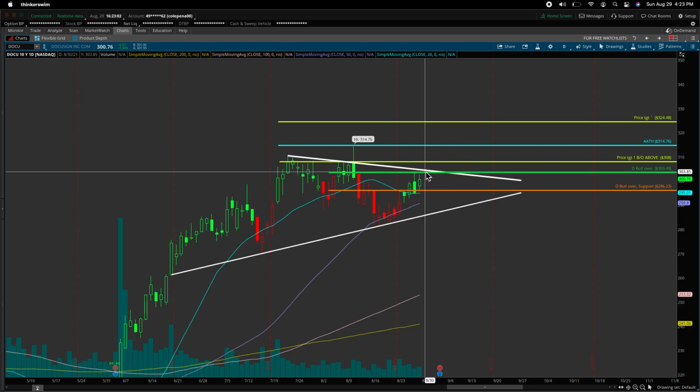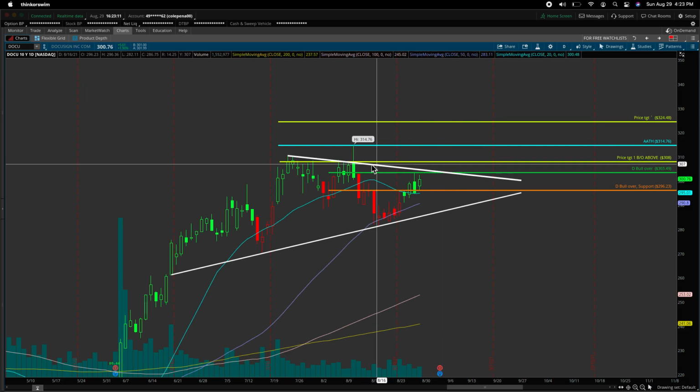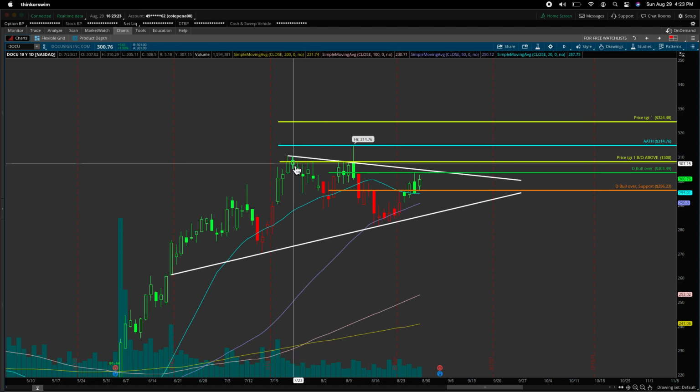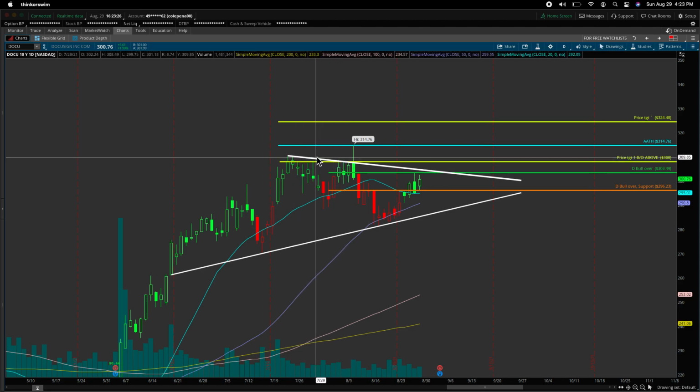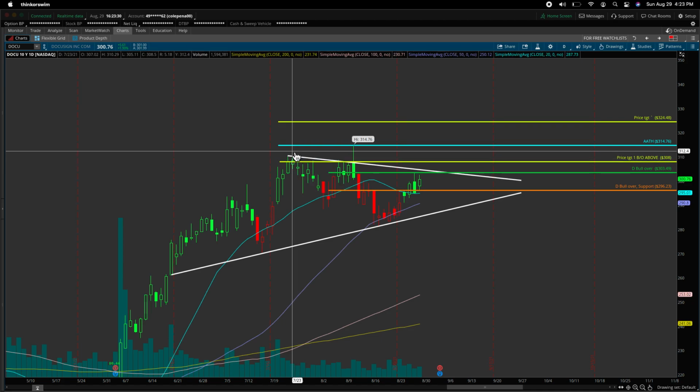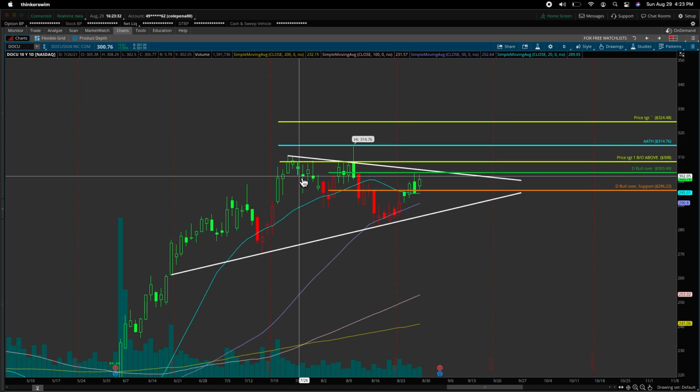So anytime we clear this 303.50, we're going to have the breakout, and we'll push towards 308, which is price target one. And that is pretty much where we had the resistance on a daily chart right here, and that's where we have struggled to break multiple days throughout 3 weeks right here. And we haven't gotten a break or close over this 308 except for right here, but this was a very low volume play, and the next day it just got rejected and fell back.